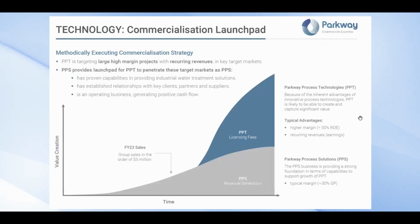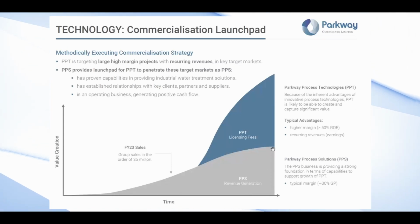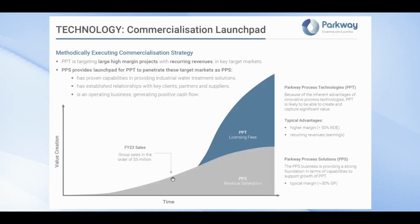And I guess I thought this slide would be helpful in explaining this conventional business, because when we initially launched it, the market was scratching their head and saying, you've got these technologies, why are you selling a pump and a membrane? I've addressed this in the past, but what it does is help us develop internal capabilities and get closer to those clients.